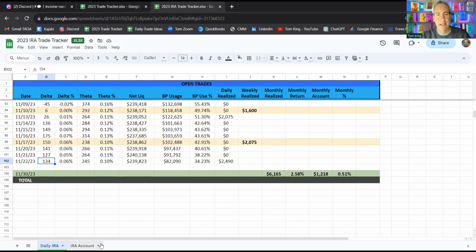Perfectly great Delta. Our Theta is a little low, 0.1%. I'd like to get that higher here for the IRA. 239,823. It's $300 off an all-time high here. BP usage dropped again. We're down to 34%.